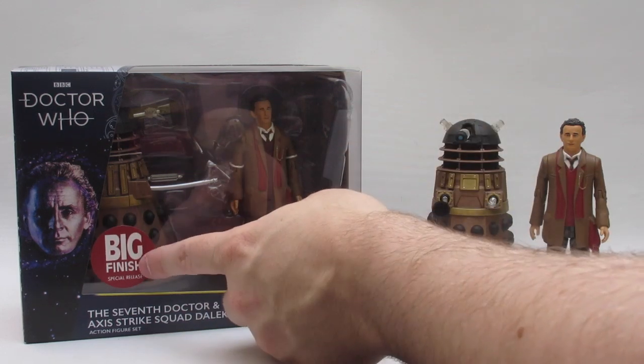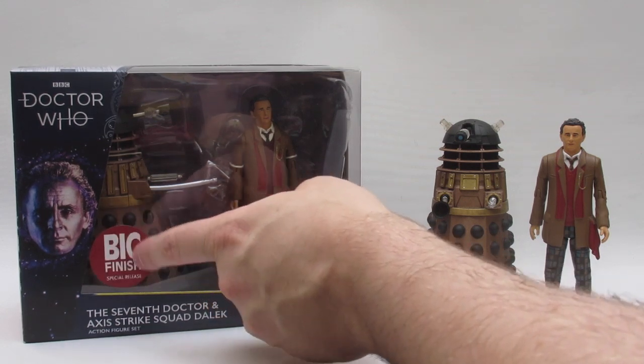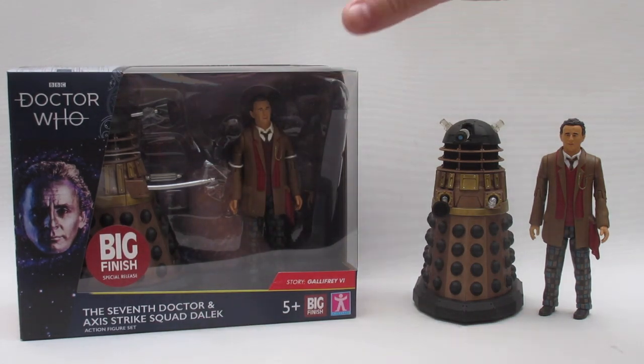If you see this Big Finish sticker here, that's the one that means it's a limited edition. So this is the one you've really got to look out for. But overall, as I said, other than that, the box is exactly the same.